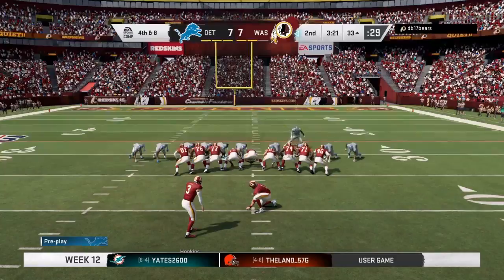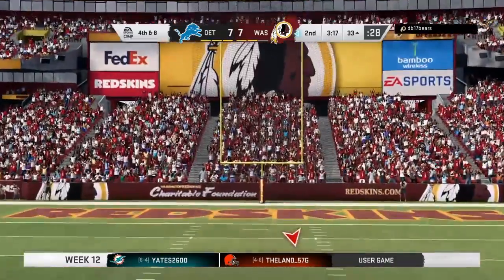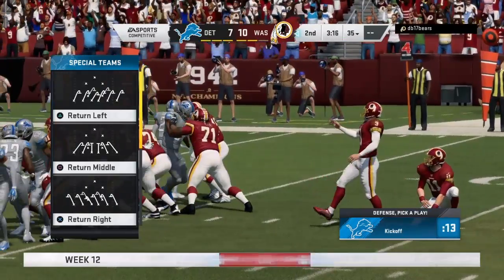A 50-yard attempt. And this one looks good. It is good. Right down the pipe. And they take the lead here now at 10-7.